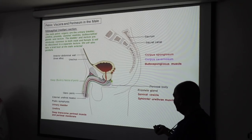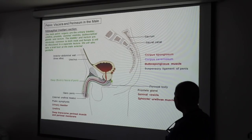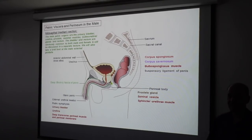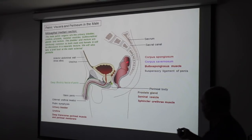And now, this is very important. There's a ligament. We call it the suspensory ligament of the penis. We talk about this suspensory ligament. Now, somebody was saying that the prostate gland lives in front of the rectum. Very good. So there you go.